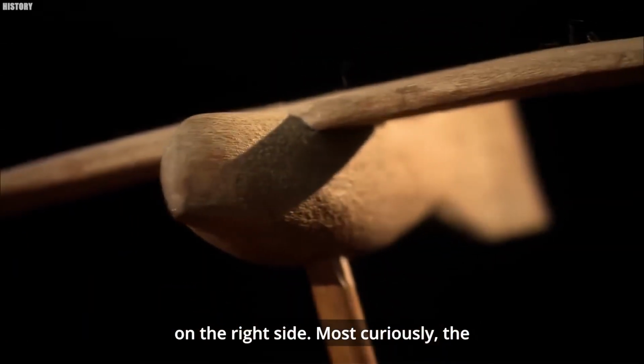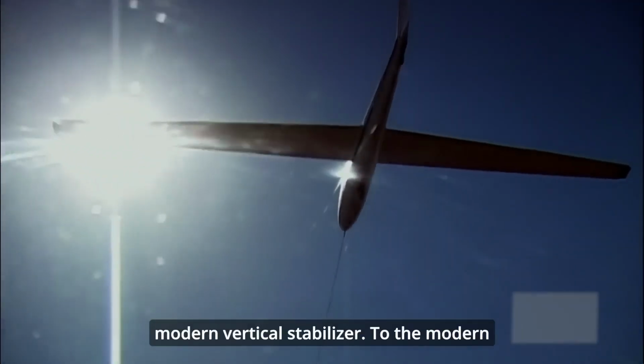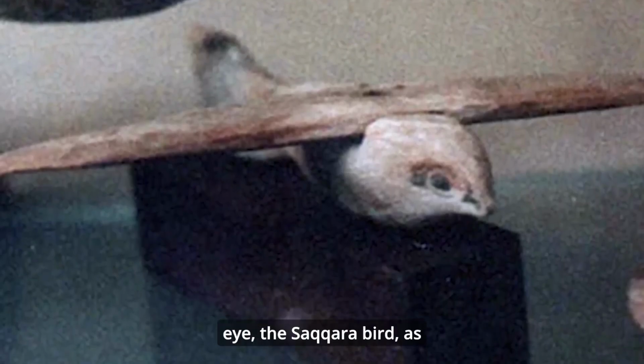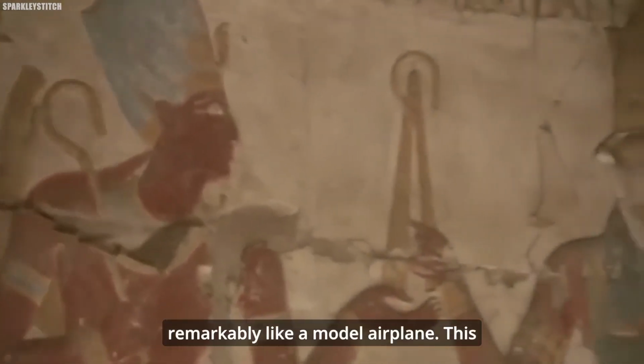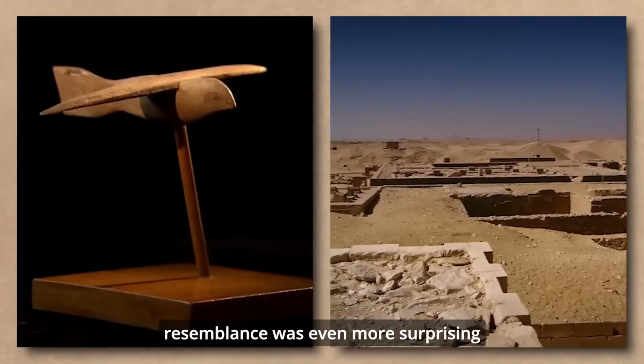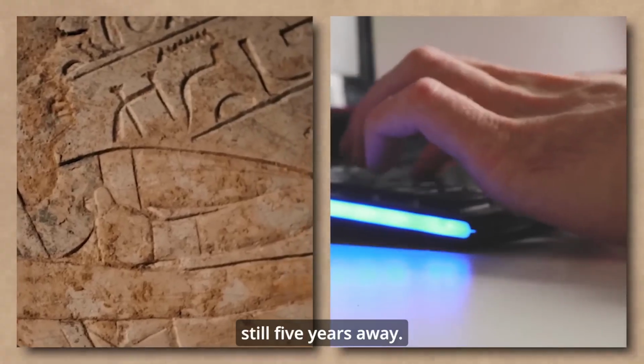Most curiously, the tail was rotated 90 degrees to the vertical, resembling a modern vertical stabilizer. To the modern eye, the Saqqara bird, as it came to be known, looked remarkably like a model airplane. This resemblance was even more surprising considering that the airplane had not been invented in 1898. The Wright brothers' first flight was still 5 years away.